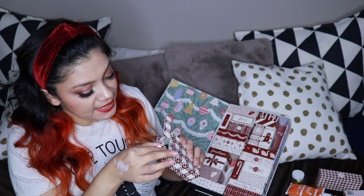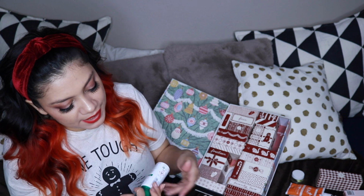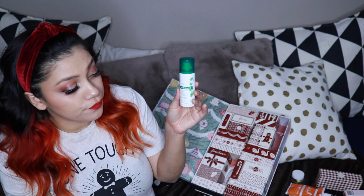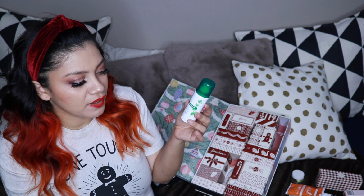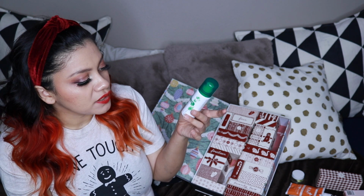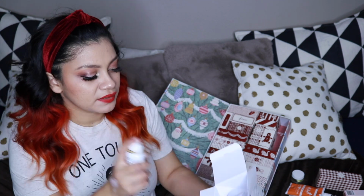And then box 18, we have a pretty large box here. This is from Chlorine, and it is the dry shampoo. I think I've used this before. I think I've used it a while ago. Oil Control for oily hair. Let's smell this one as well.